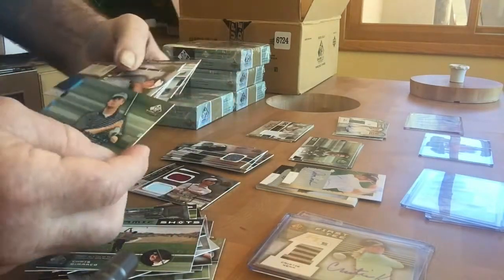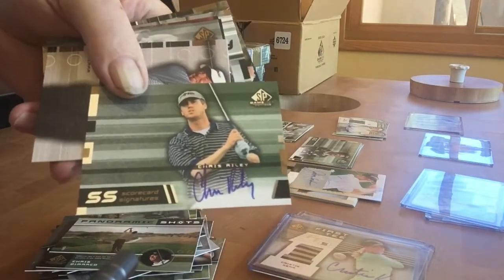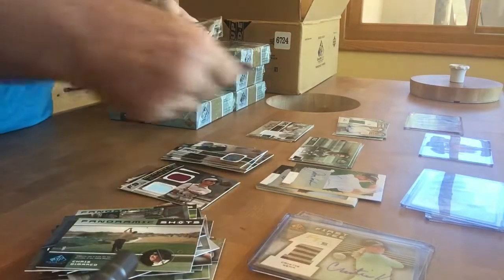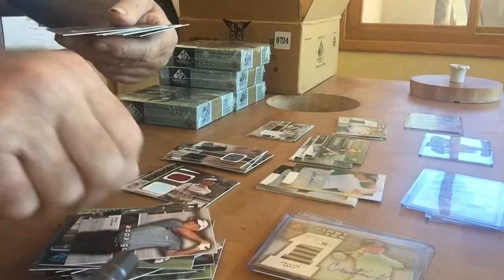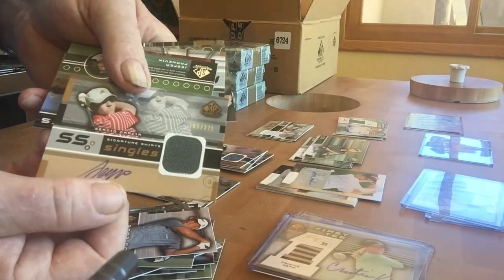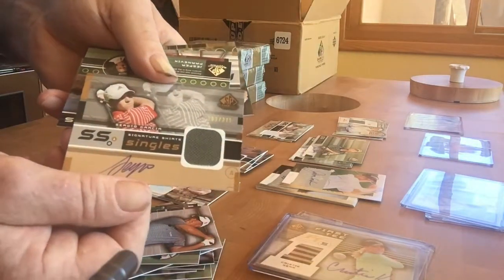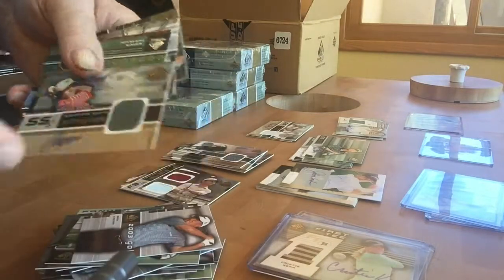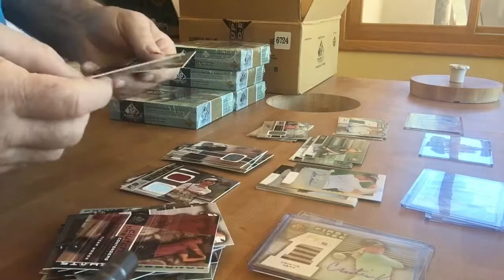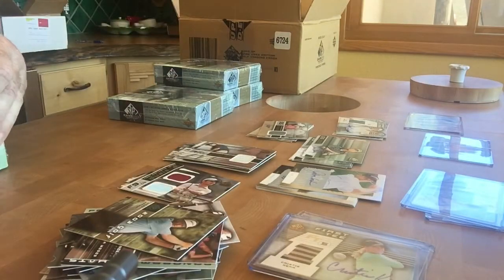Chris Riley, this is your signature scorecard. The more common auto in this product, the most common. Sergio Garcia signature shirt limited to 375. Sergio is always still a nice pull 15 years later, especially after winning the Masters last year. And on we go to box number three.